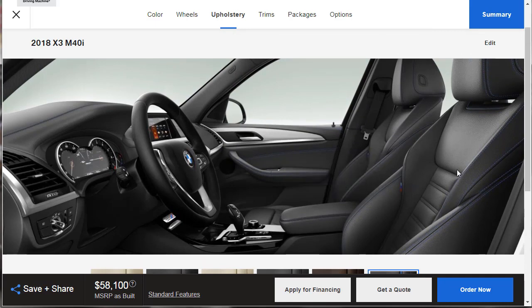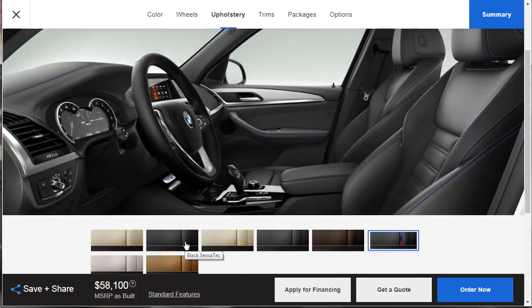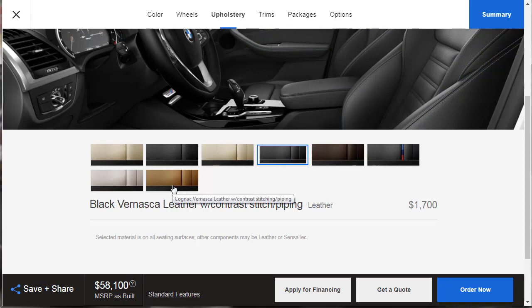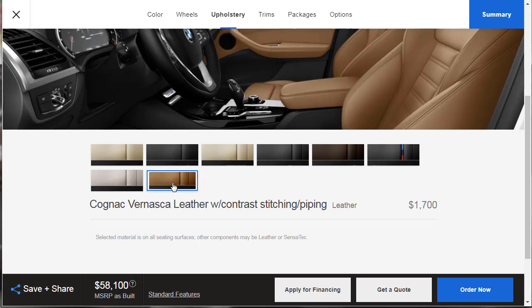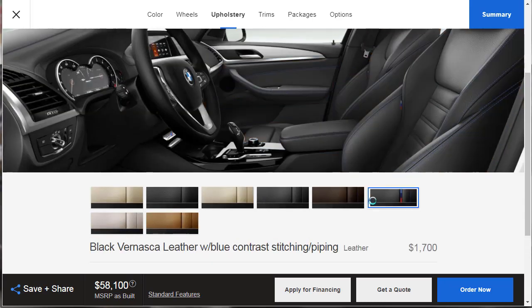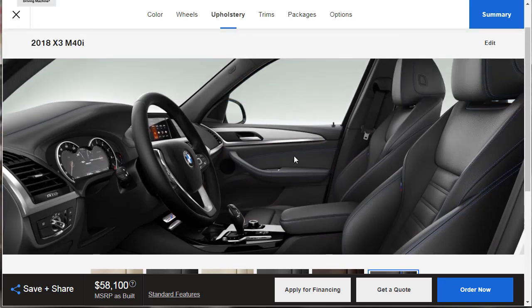That looks good. Too bad we can't get another interior shot, but what's this? Black Sensatec. Now, what's this black leather? How much does this cost? It's the same price. I would have done this if it was going to be cheaper, but it's not going to be cheaper. Now, I just want to see this cognac for the heck of it. No. Let's do the sporty with the blue. See the contrasting blue stitching? That's attractive. The big chunky steering wheel, all that.